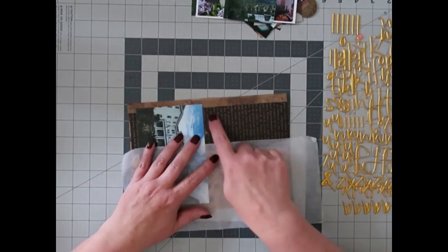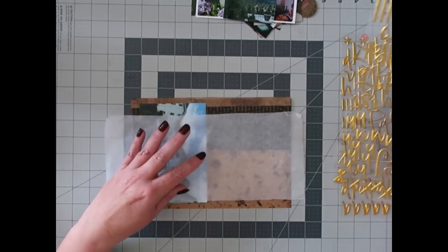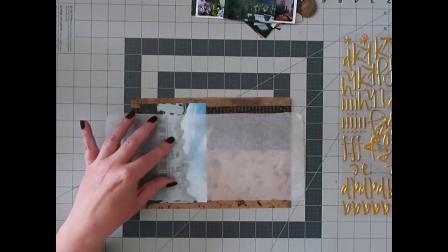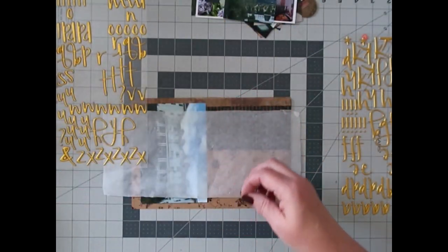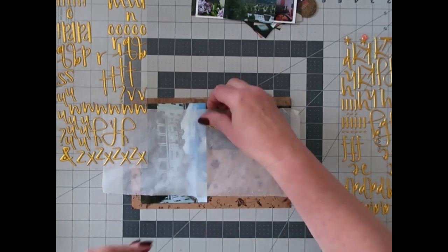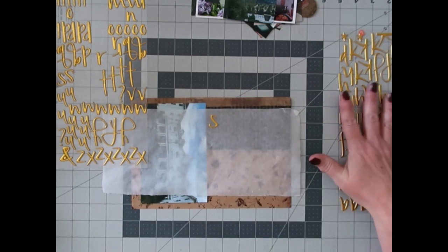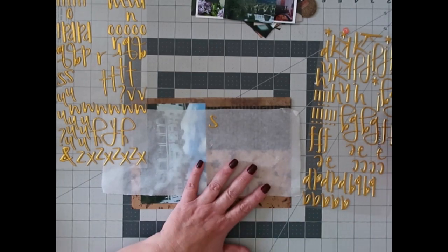Okay, so I want this title to go this way, and I'm just going to say the Stanley Hotel. But let's see, let's start with the Stanley first. See what we can make work. I know I've got enough alphabets here, or enough letters here, because I played with them a little bit just to make sure that I had enough.